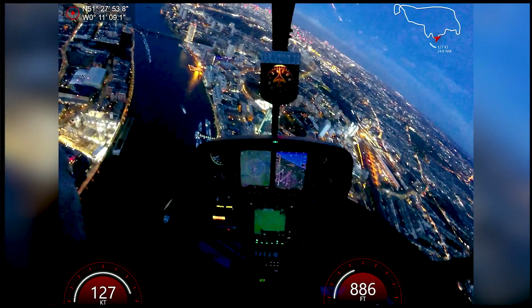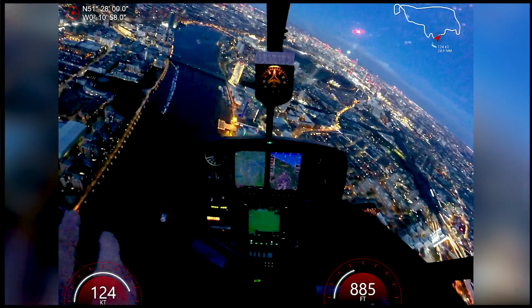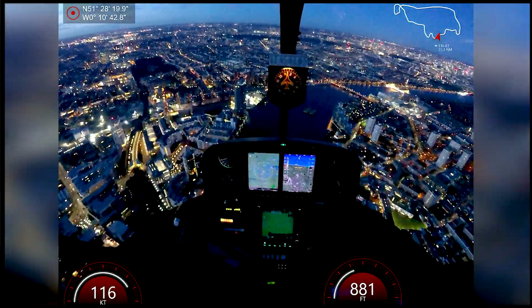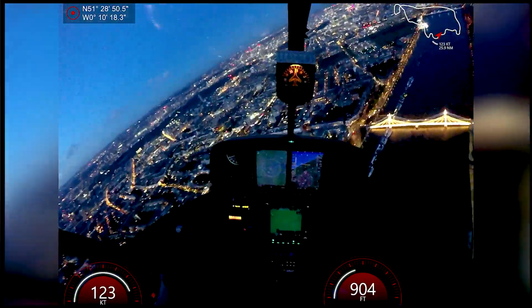We're just going past Battersea Heliport, which is down on the right hand side of the River Thames. You can see the illuminated heli deck just passing us now. We have a great video of an R66 taking off from Battersea Heliport at night, and again the link's in the top right hand corner if you're interested.